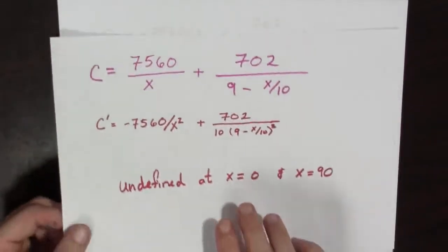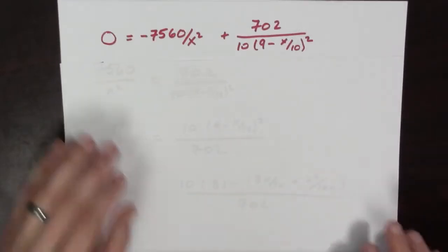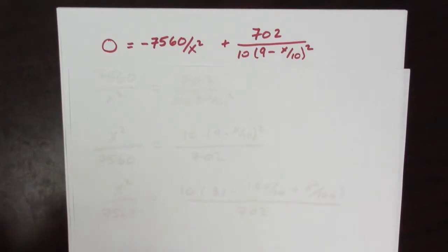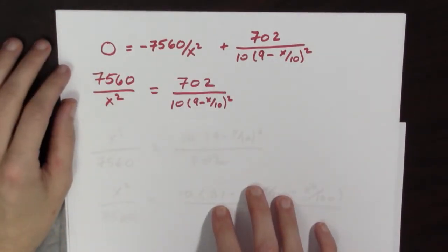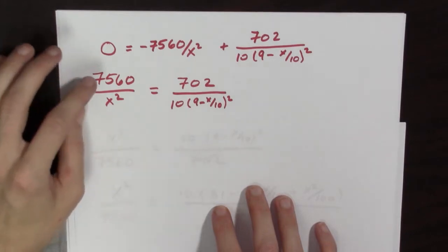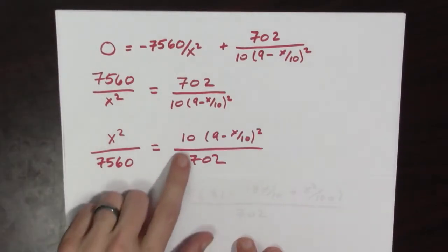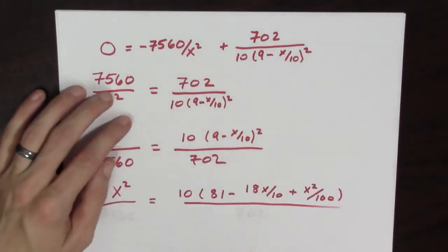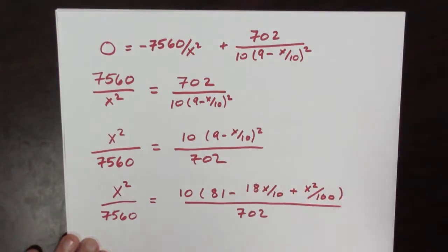So let's see what happens now. What we're going to do is set our derivative here equal to 0. So here it is, set equal to 0. And now we have to solve for x. The first thing I want to do is add this term to both sides. All right, there we go. And now, since I don't like having these things in the denominator, I'm going to take the reciprocal of both sides. There we go, that looks nice. And now I'm going to distribute, oh, first I'm going to square this term, okay? And so I get 10 times 81 minus 18x over 10 plus x squared over 100.